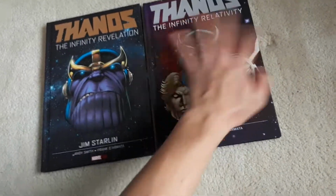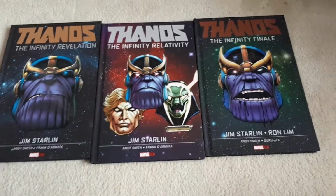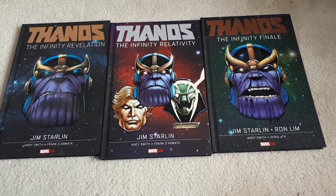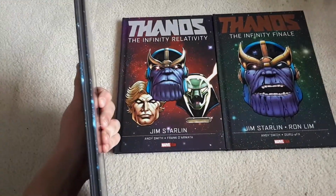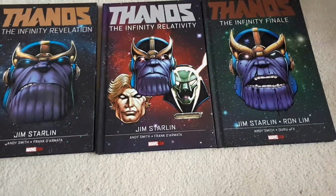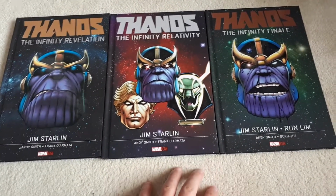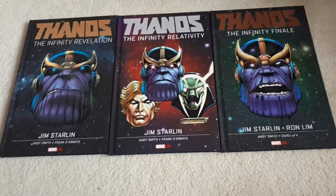But this is Thanos, the Infinity Trilogy by Jim Starlin, who created Thanos. And it's the Infinity Revelation, the Infinity Relativity, and the Infinity Finale. So these are original graphic novels, so they're not issues or anything. They just release like this. They're really thin, but they're good quality. The artwork's nice. Jim Starlin created the guy, so he's going to know what he's doing with Thanos.